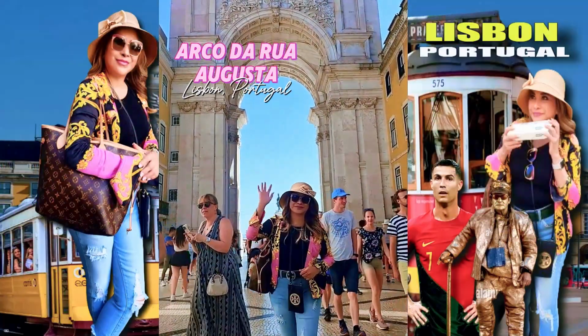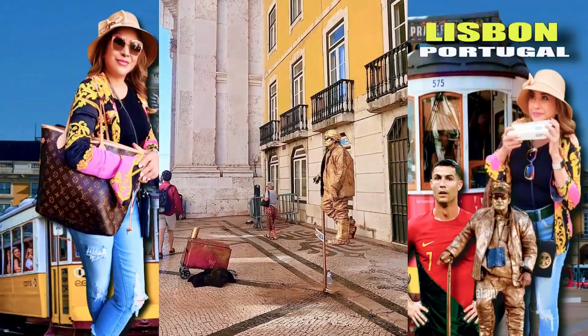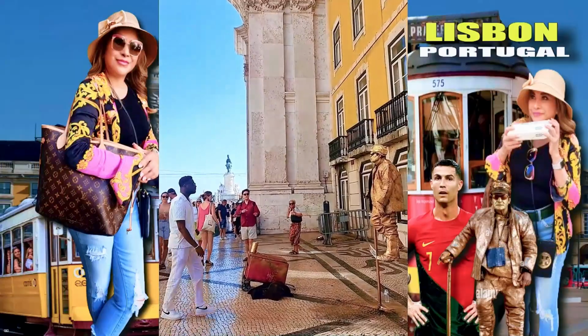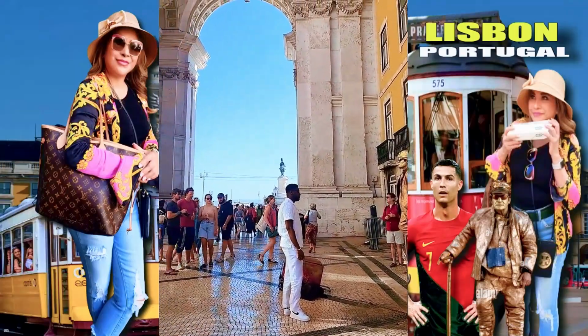Welcome to Lisbon, where history and beauty blend seamlessly in the heart of the city. Today, we're exploring two of Lisbon's most iconic landmarks, the Arco da Rua Augusta and the Praça do Comércio.